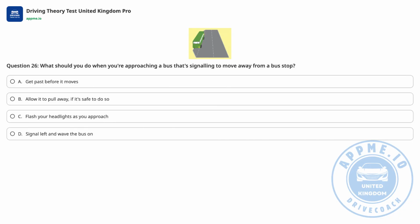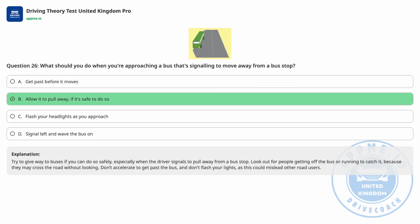Question 26. What should you do when you're approaching a bus that's signaling to move away from a bus stop? A. Get past before it moves. B. Allow it to pull away, if it's safe to do so. C. Flash your headlights as you approach. D. Signal left and wave the bus on. The correct answer is B.